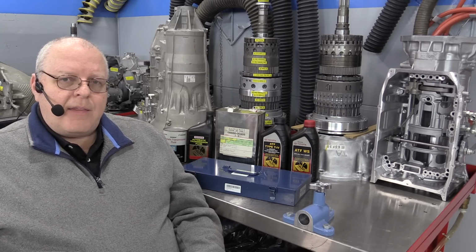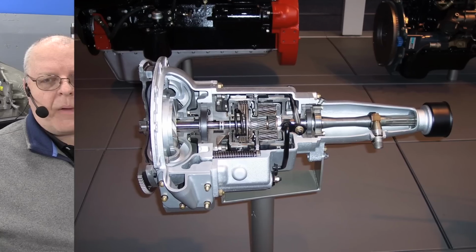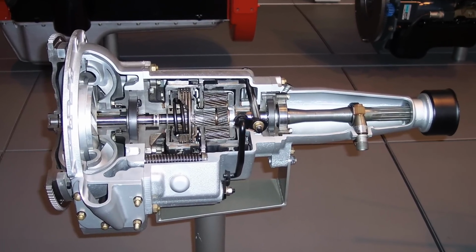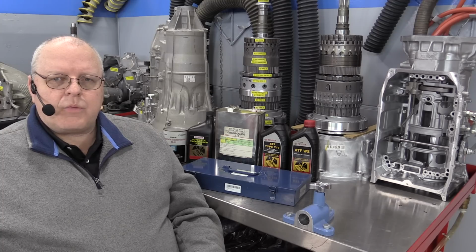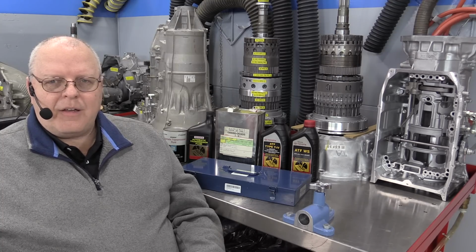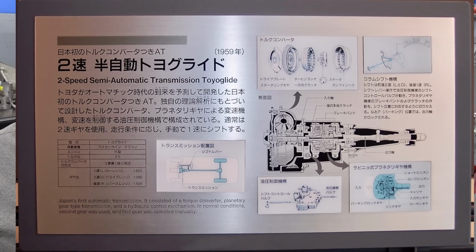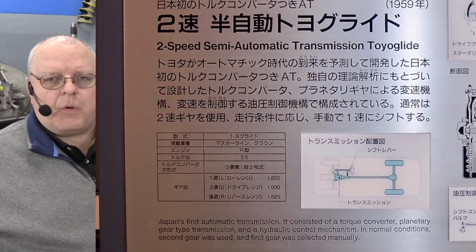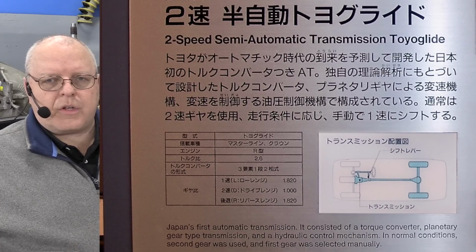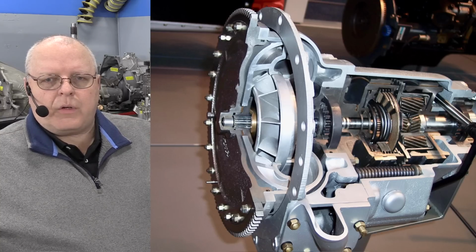So, in that museum, I was able to see Toyota's very first automatic transmission. Actually, it was a semi-automatic transmission developed for the 1959 model year, and this was called the Toyoglide, and it was a two-speed transmission. And when I say semi-automatic, I mean it did not automatically shift from first gear to second gear. You had to move the gear selector to go from first to second, but there was no clutch pedal involved. It used a fluid coupling.